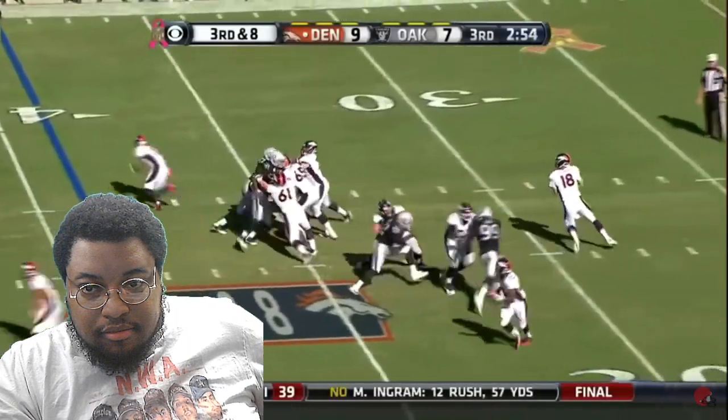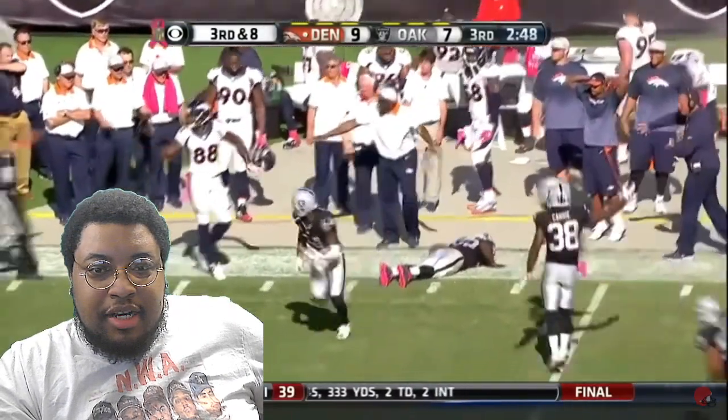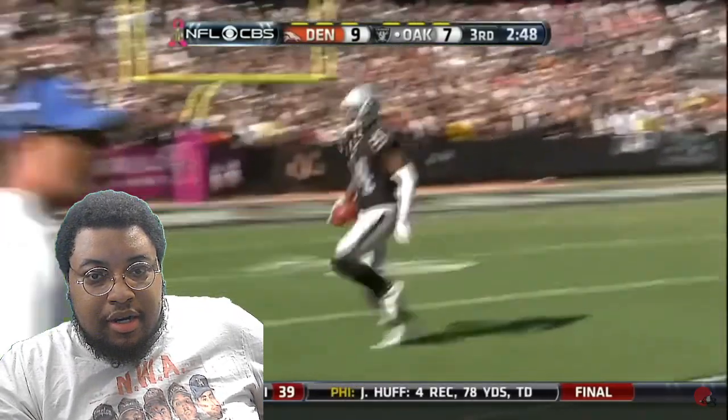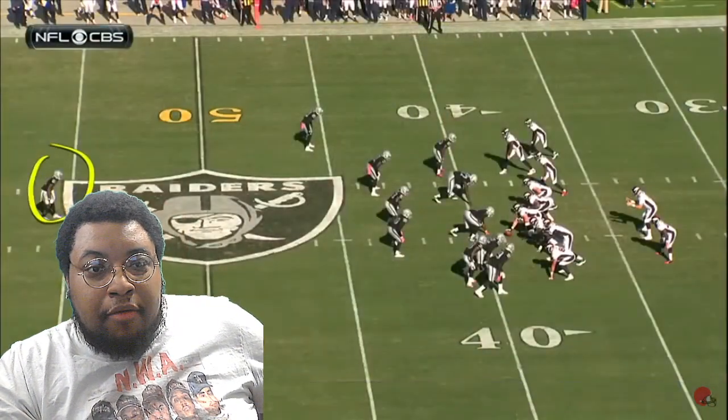99 coming off the edge, and throw it. Good ass. That's some good ass defense right there, boy. Came out of nowhere to get that one. For real. Look where he jumped from.